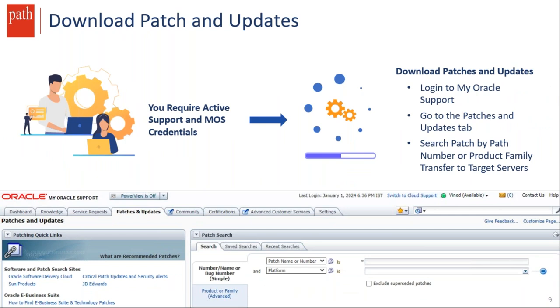As we discussed earlier on previous slides, the question comes: if we have to upgrade and update our systems regularly, from where can we get these patches and upgrades? It is very simple to download these patches and updates. First, you just need an active Oracle support contract. Then you can use the My Oracle Support portal for the same. Just log in to support.oracle.com, the MOS website. After you log in, under the patches and updates tab, you can search for the required patches.